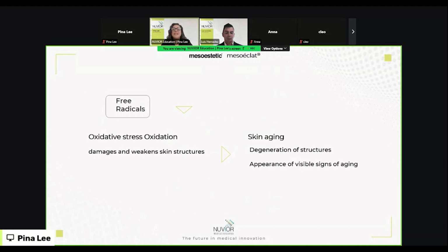Free radicals are those unstable little molecules that cause havoc in our cells, producing more damage as they try to stabilize themselves. And this causes that oxidative stress and oxidation in our cells, which is going to weaken the structure of the skin. So it's weakening every level of the skin, accelerating skin aging, where we're going to see degradation in the dermis, changes in the epidermal-dermal junction, thickening and dulling of the epidermis, and then, of course, the visual signs of drooping and wrinkles.